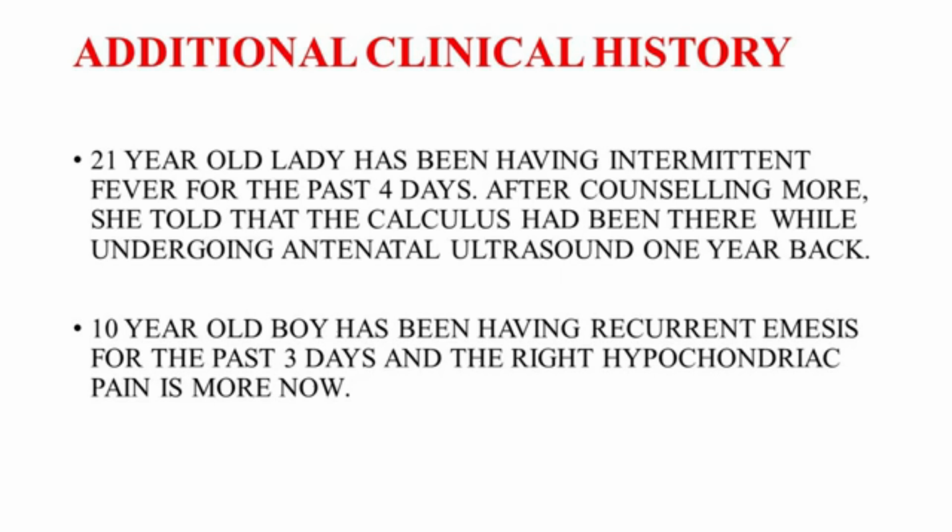The same way, that boy has been having recurrent emesis, meaning recurrent vomiting, for the past 3 days. And the right hypochondriac pain is more now. That's why the patient has come for ultrasound.